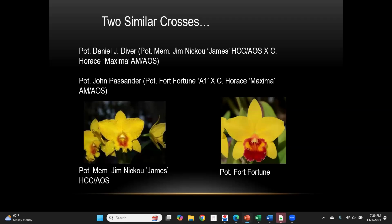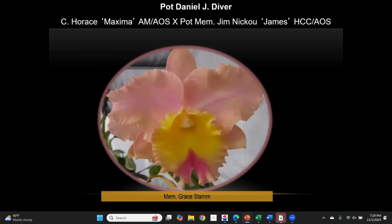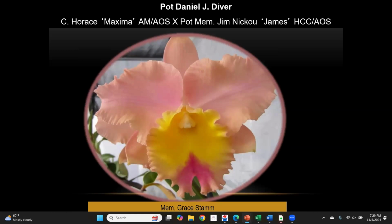Ford Fortune is Fortune onto Fortune, and that made John Passander. And now we start to get other crosses. So Daniel Day Deaver, Grace Stam.